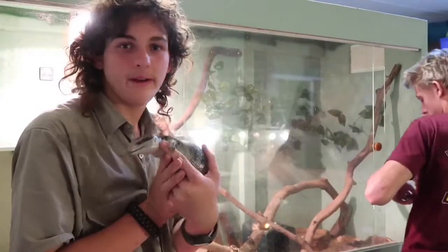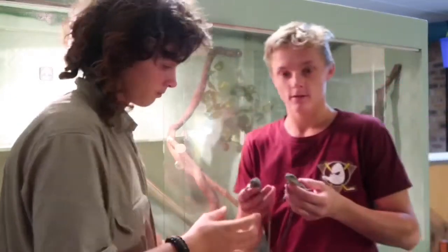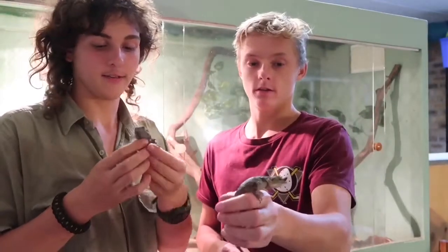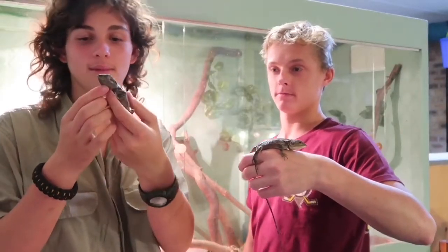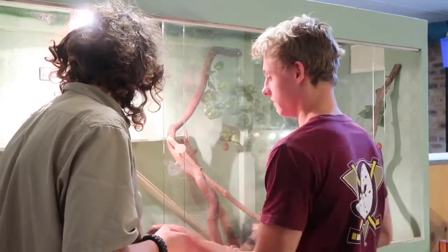She's probably about 6-ish. There's the jackies. Here's the other two. You can hold the old boy there. Yeah, this is the old fella. He's half asleep now. So these are the 2 Jackie Dragons that are in this enclosure? Yeah. This is the old one, and this is the fairly active one.